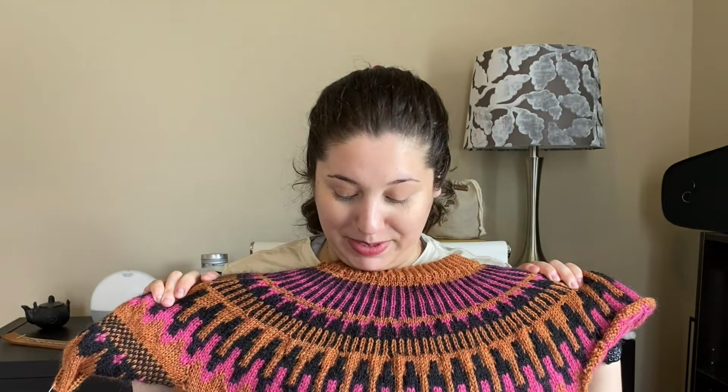It turned out really beautiful. I'm very, very happy with it. I can't wait to wear it, except I know it's going to be really hot, so I have to wait till it gets a little bit colder outside to wear it, but it's going to be beautiful when it's done.